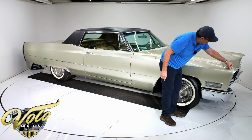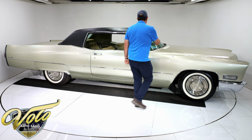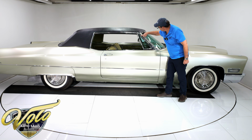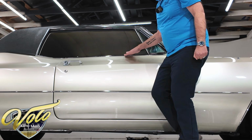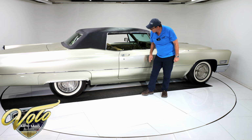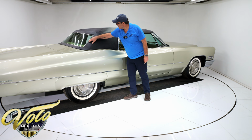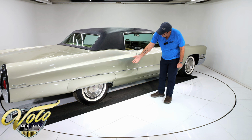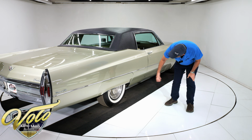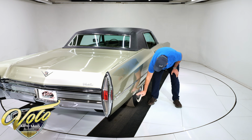There is a little scratch right there in the paint. Power antenna, new windshield. All this stainless is buffed and shiny. The vent window frame looks like it's re-chromed. The trim on top of the doors here is restored. Door handle looks new. Beautiful stuff. New vinyl top, it's all been replaced. The hubcaps are pristine. I don't know if they reproduce those or if those are restored, but they're in mint shape. Has the double stripe white wall tires.